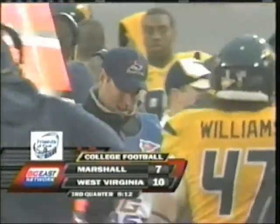West Virginia has the lead for the first time this afternoon in the Friends of Coal Bowl. Back in a moment.